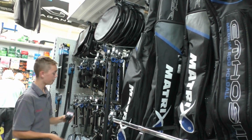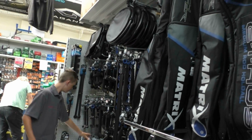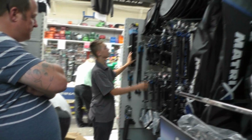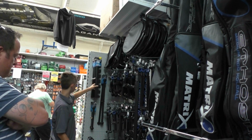The short bar Matrix was £9.99, now £4.99 while stocks last. We haven't got a lot left. I'll be taking one of them with me today, I think. Got a lot of these EVA, as well as these, the tulip rest, which I can't fault. They're absolutely amazing. And the roof support.